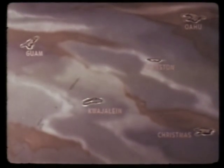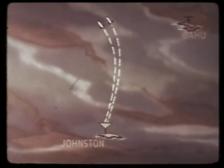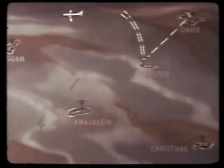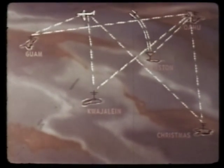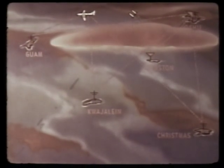HF transmitters were located on Oahu, Kwajalein, Guam, and Christmas Island. VHF and UHF transmitters were in rockets fired above the burst. Receivers located on Johnston Island monitored transmission from the rockets, as well as the transmission from Oahu. Receivers on Oahu and in an aircraft monitored the transmissions from Kwajalein, Guam, and Christmas Island. These ionospheric communication links all showed a signal strength decrease immediately following the detonation.